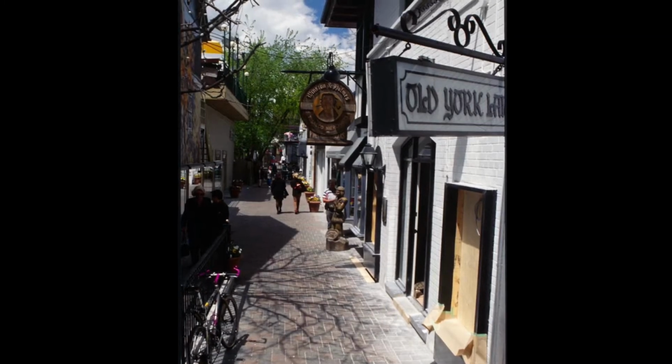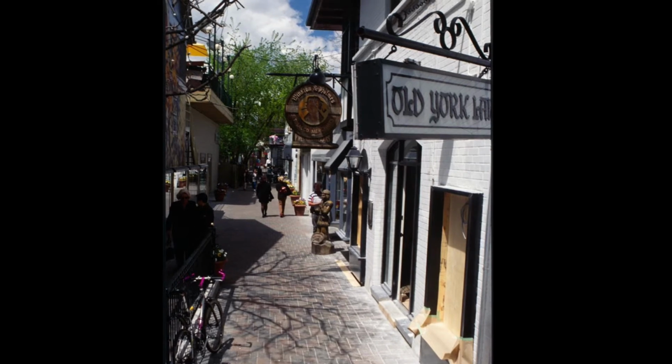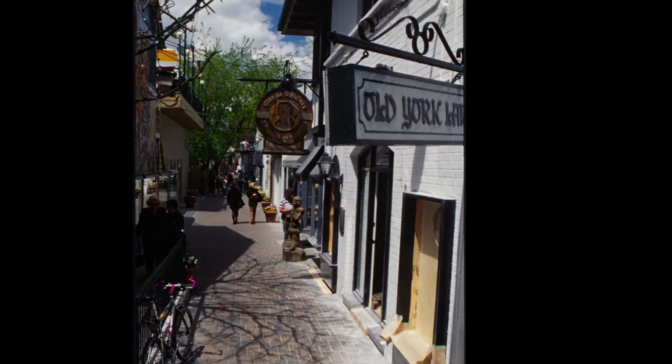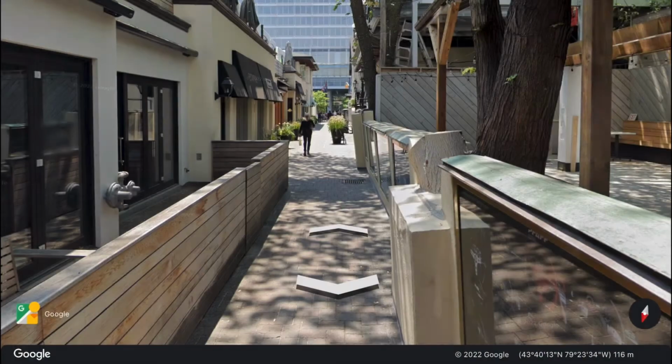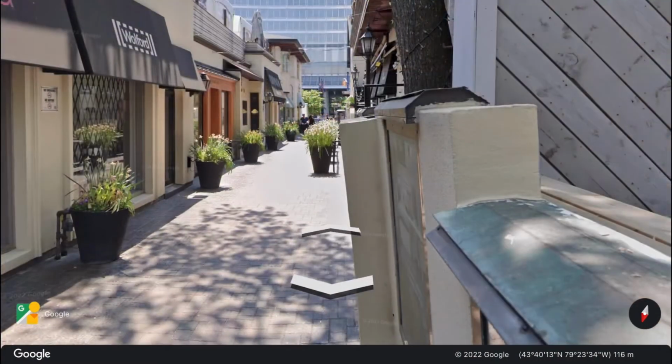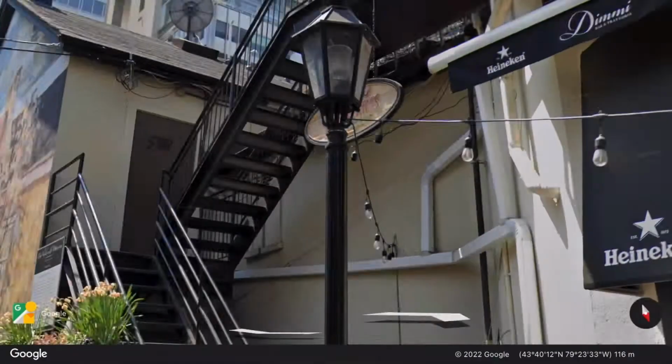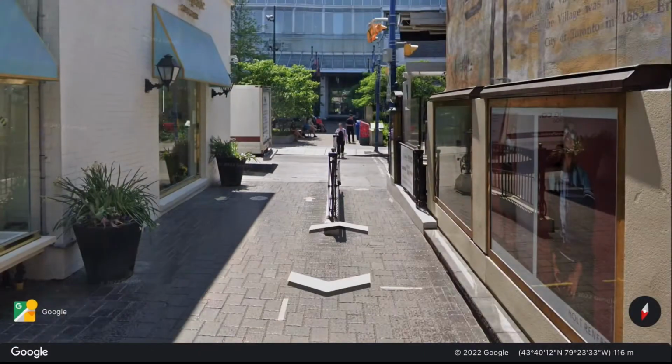You'll find more things of this nature along gorgeous little elegant old York Lane, where pedestrians trod along the pristine brick path, and flowers lie to either side, just below nice lights that stick out of the fronts of upscale, quaint boutique shops.